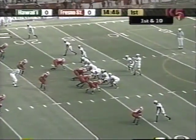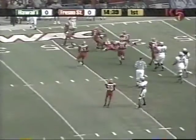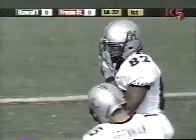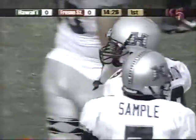Ilawa back with Brennan. Brennan to throw. Throws, that is complete to Dickerson. Dickerson is wrapped up immediately. Gain on the play of 5. That'll bring up second down and 5 yards to go. Tackle made by Ahijah Lane.